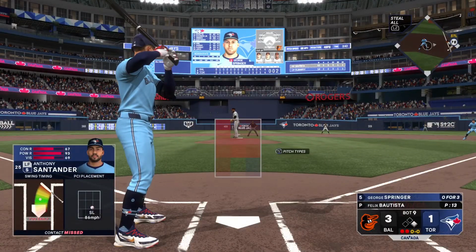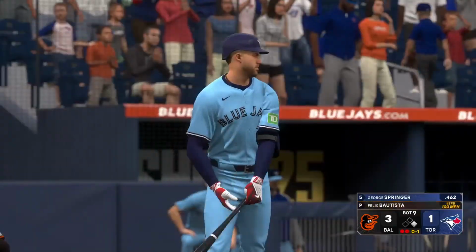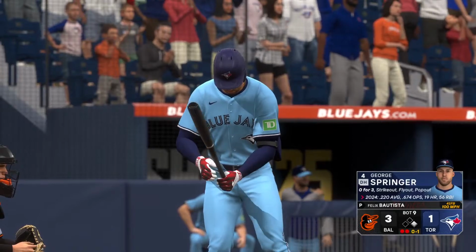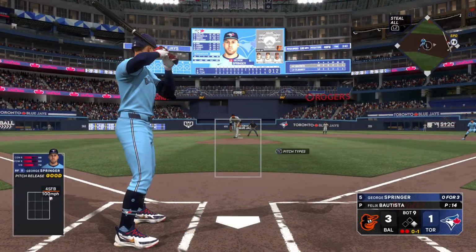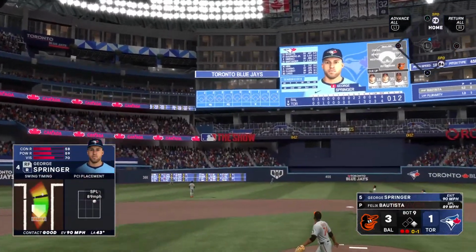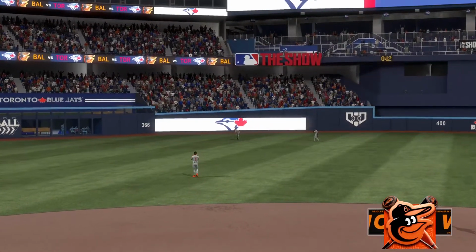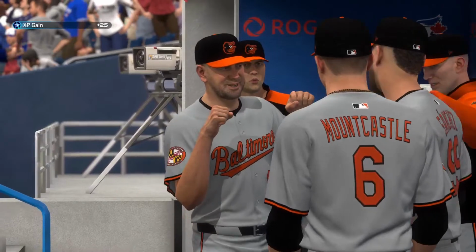So it's their last chance in this one, and the batter is George Springer. That one clips the outside corner. That's strike 1. With the tying run at the plate, and the home team trying to pull it out. Lifted to left, and that should do it. And he's got it. Ball game. And the Orioles collect their first win of the season.